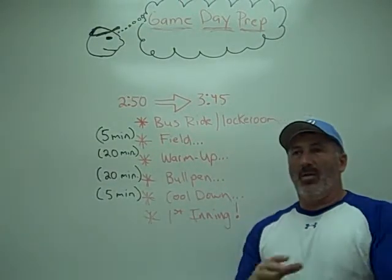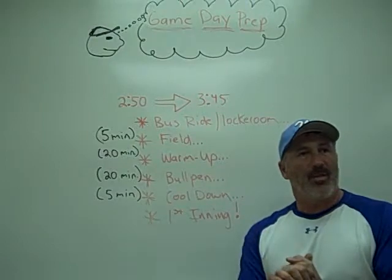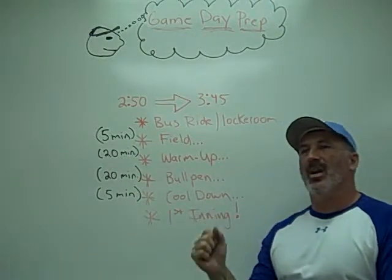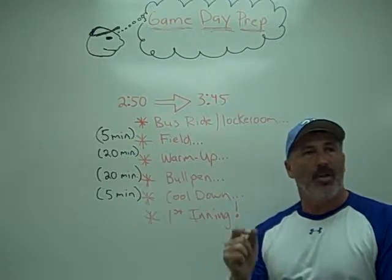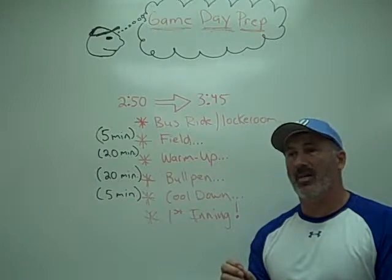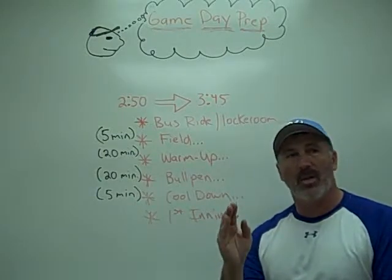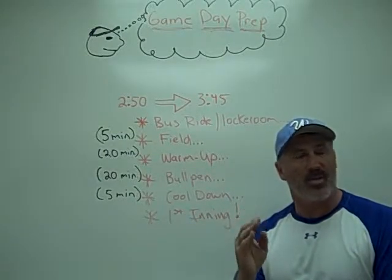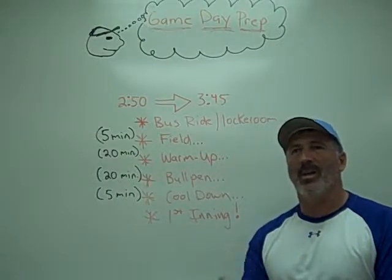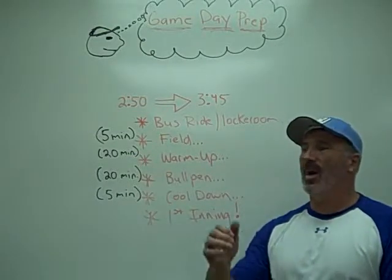You sit down, you towel off, you dry off, you get yourself mentally prepared so that when you go out there in the first inning, you are absolutely ready to go. Did you know that professionally and collegiately, as well as in high school baseball, more runs are scored in the first inning than any other inning? Pitchers aren't ready to pitch the first inning. And you have to be ready.